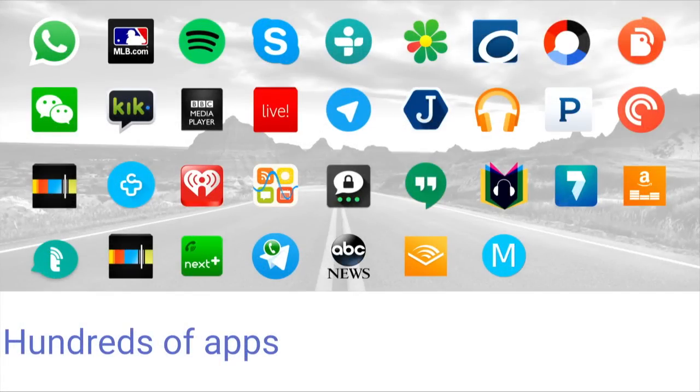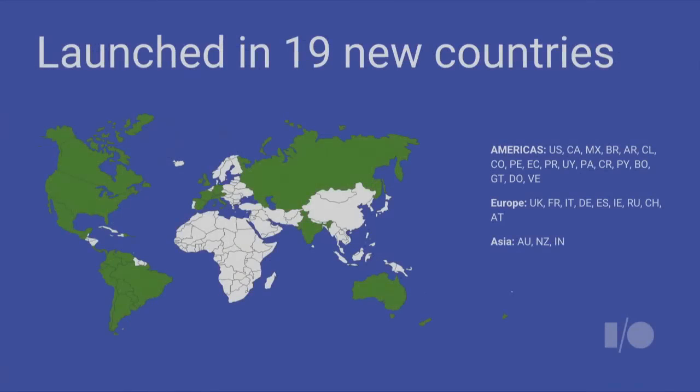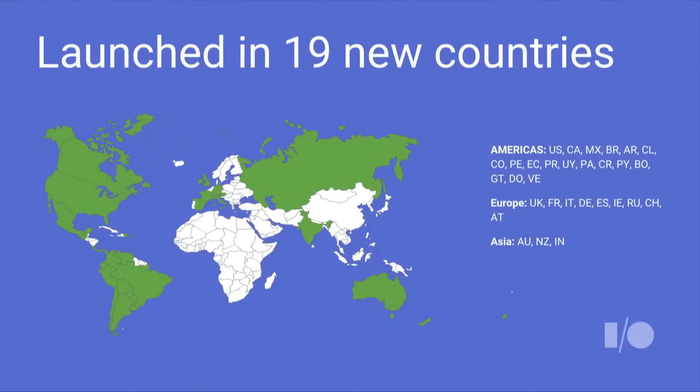So I wanted to take a minute to say thank you to all the developers who've supported Android Auto. We've also recently launched Android Auto in 19 new countries, including Brazil, Russia, and India, which brings us to 30 countries, and more are on the way.